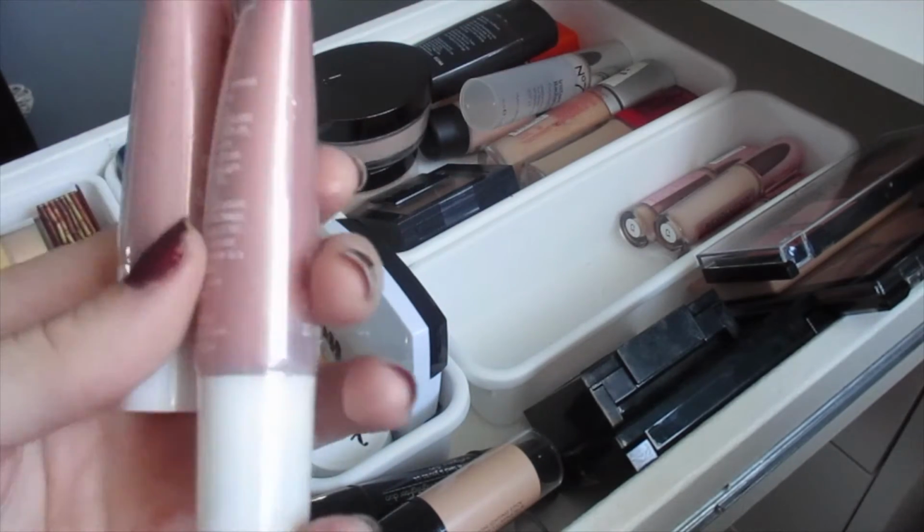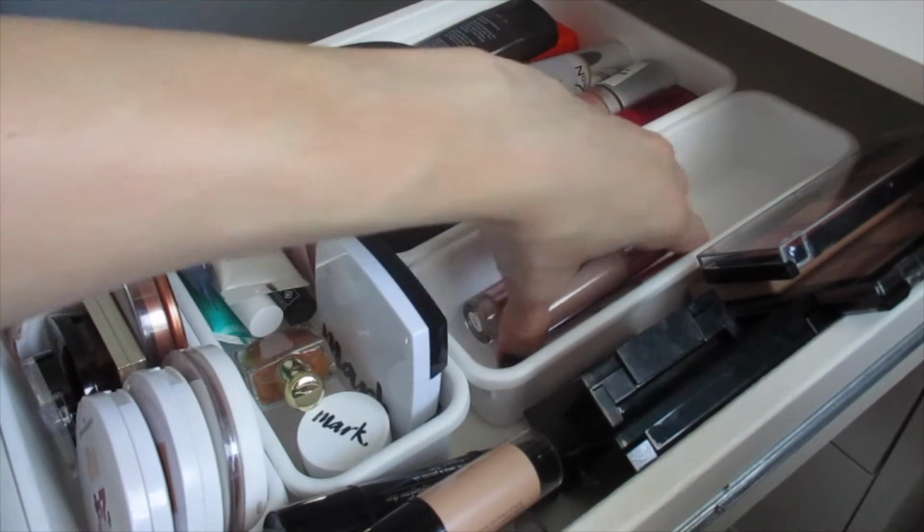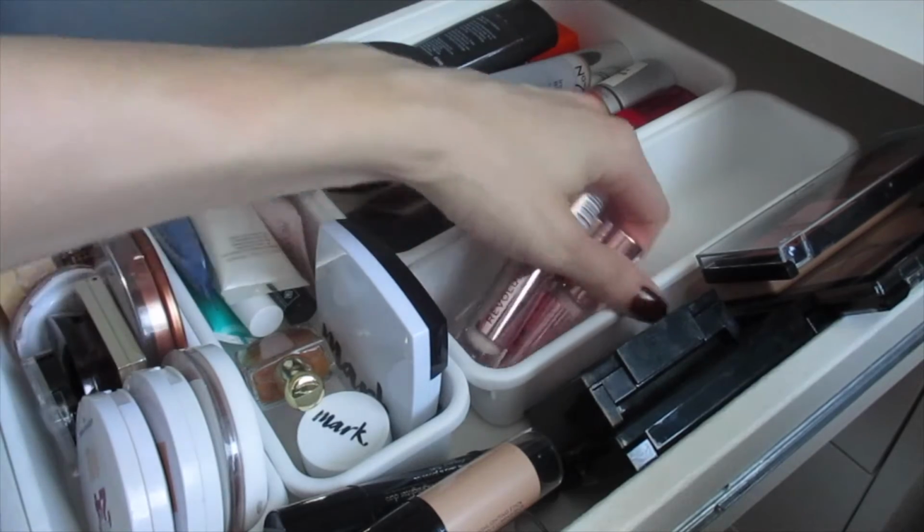Yet again, haven't really tested them out. It's not my sort of thing. And then the last three concealers I have, which I absolutely, again, love.